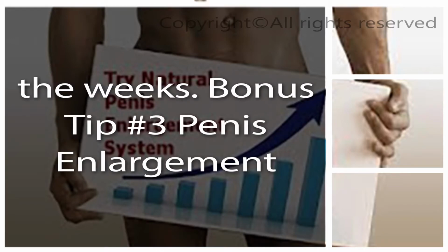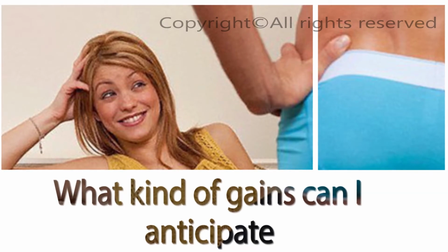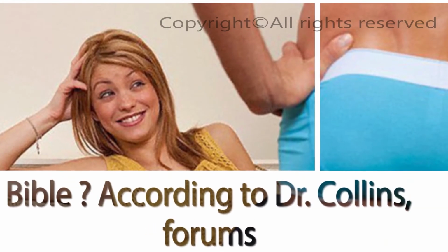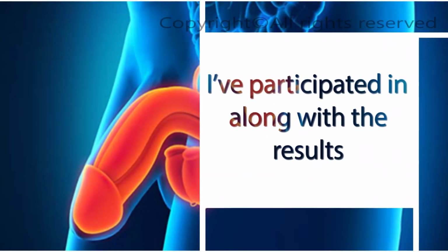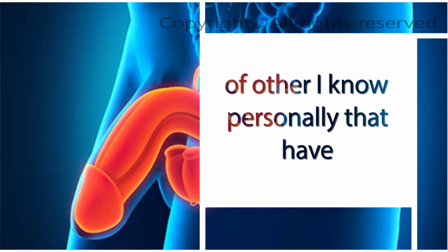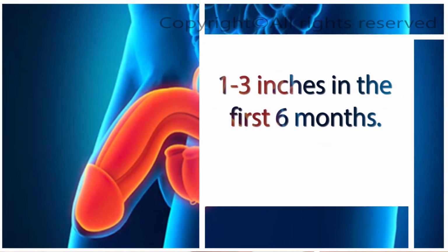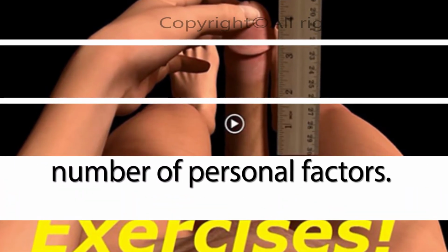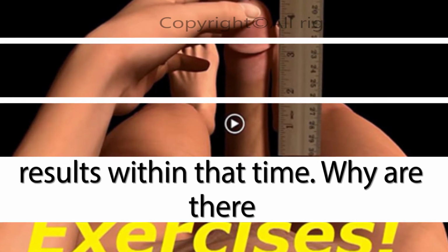Bonus tip number 3. Penis Enlargement Bible frequently asked questions. What kind of gains can I anticipate from the Penis Enlargement Bible? According to Dr. Collins, forums I've participated in along with the results of others I know personally that have done this, you can expect to gain 1-3 inches in the first 6 months. The amount gained depends widely on a number of personal factors. What's important is that you will see outstanding results within that time.